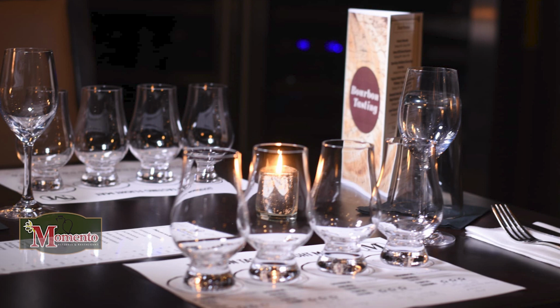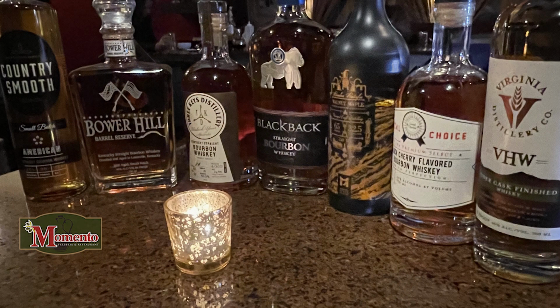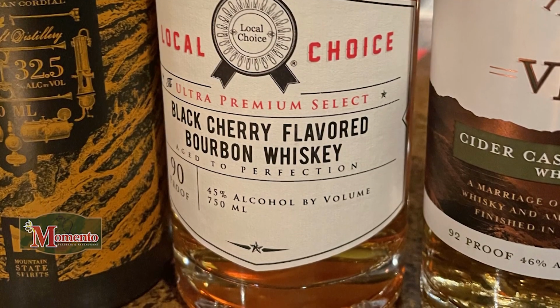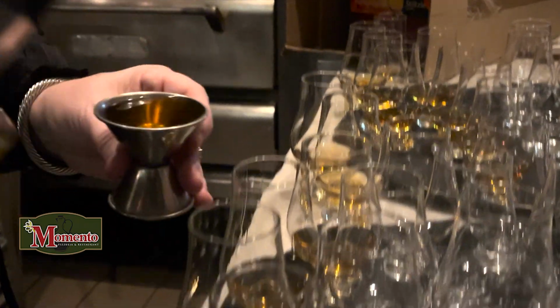So tonight we're doing our bourbon tasting. We have done this in the past, but this one's a little bigger. We're going to go through 5 different bourbons tonight. We're hoping that folks can learn a little bit more about bourbon and what makes them taste unique. We're going to talk about the proofs in each of them, what grains they're made from, and I'm hoping to inspire folks that as they walk out the door, they realize what type of bourbon they like.